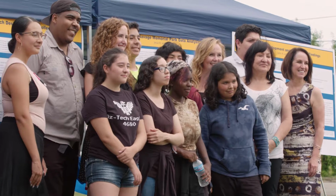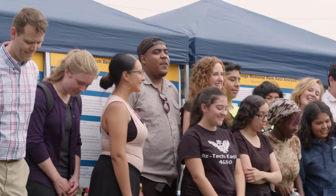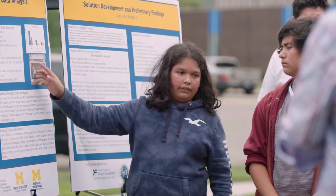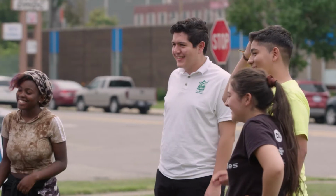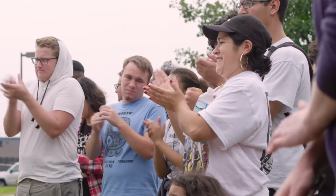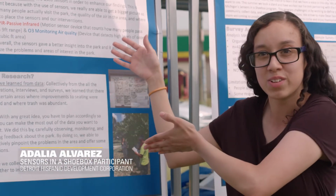This is a project called Sensors in a Shoebox, run by the University of Michigan. We work with Detroit youth in after-school and summer school programming to help them learn engineering skills, social science research skills, literacy skills, and mathematics. My experience, it was very fun, very engaging. There was a research aspect and the sensor aspect that was also interesting. We actually had to produce something at the end, which is that lovely bench over there by the sign.